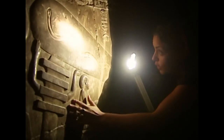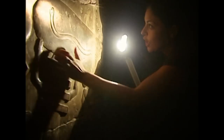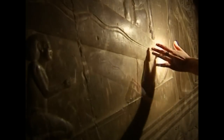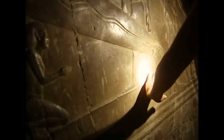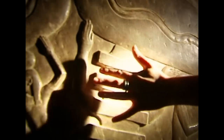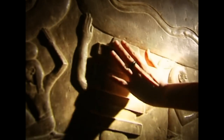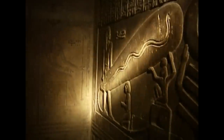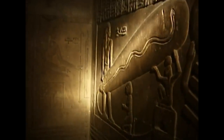It's amazing. If you look, these definitely look like huge light bulbs. And they're going into cables right here. And then on the other side, looks very industrial, are these transformers. It's very compelling evidence. Could this be evidence of ancient Egyptian electricity?